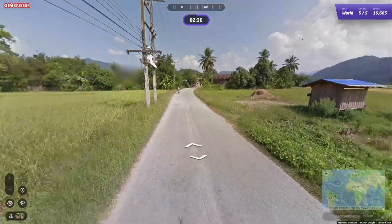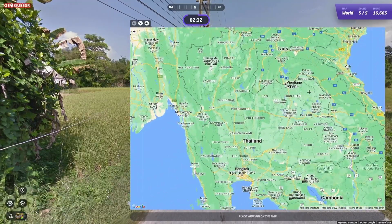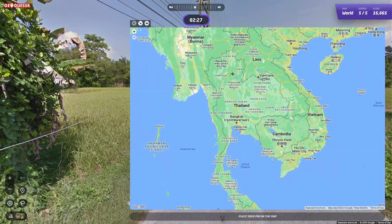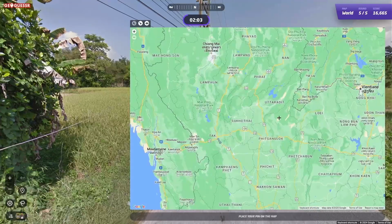It's very hilly. Where do we want to go in Thailand? We can put us in this Chiang Rai area. Well, I say Chiang Rai, but what is this area? Chiang Rai's only up here. I always associate this upper part with Chiang Rai, but it's more than just Chiang Rai. It's Phi Yo, Lam Pang, Nan, Phra, Utradit, Sukhothai, Lam Phun, Mai Hong Sung, Chiang Mai, Tak.